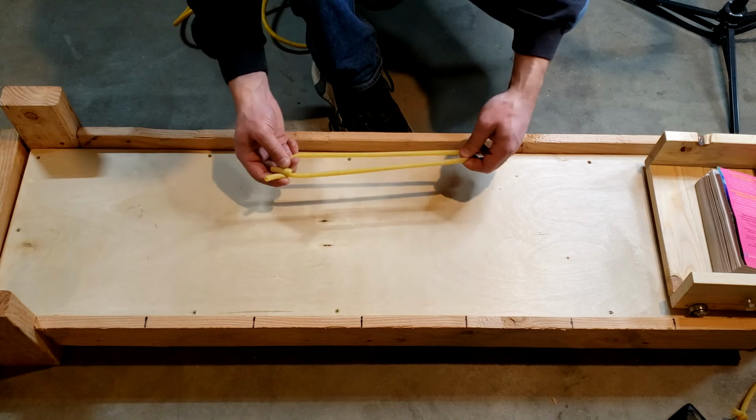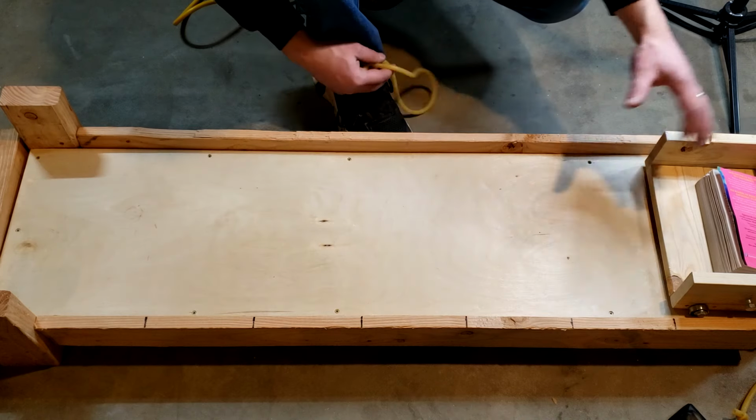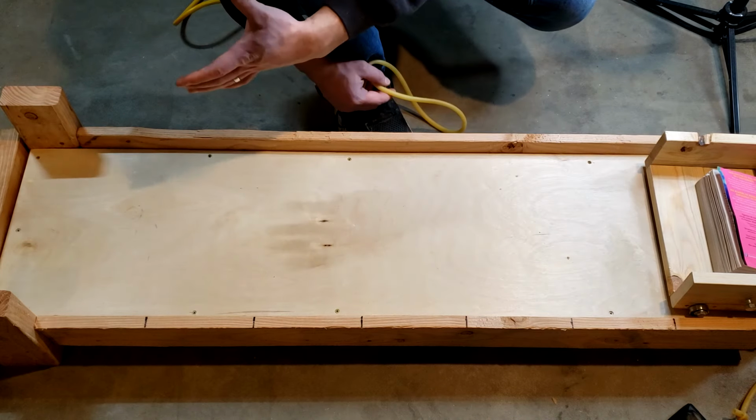I've cut the band down a good amount, about a foot, and I've also added these black lines at every 6 inches. So with this test, we should be able to see how fast the cart is actually moving.